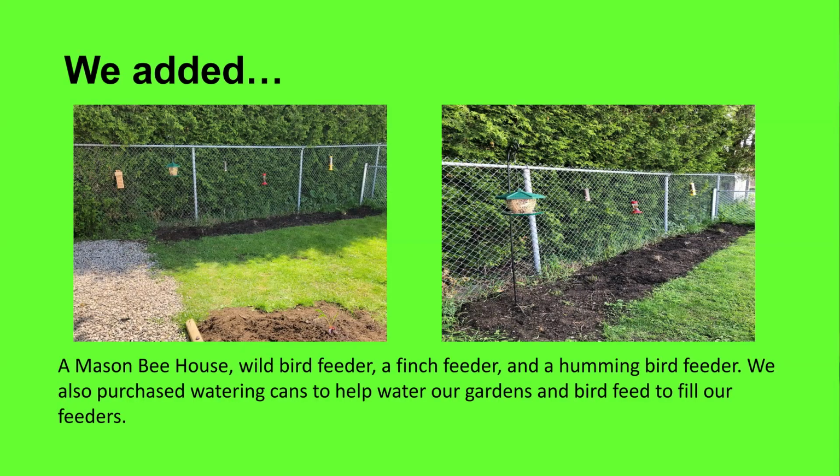We added a mason bee house, wild bird feeder, a finch feeder, and a hummingbird feeder. We also purchased watering cans to help water our gardens and bird feed to fill all our feeders.